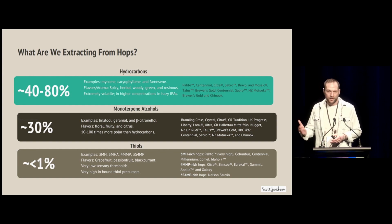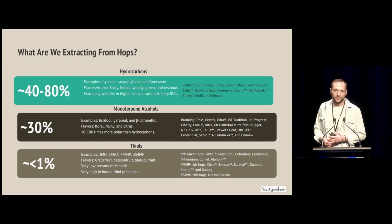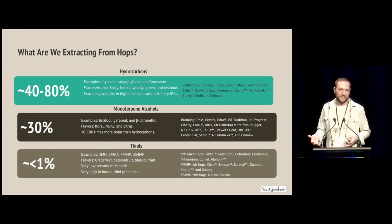Again, monoterpene alcohols, I think these are big complexity builders. I'm just trying to push as many of these into the fermenter and final beer as I can, in terms of the synergy with thiols, and it's just building a complex beer. I think it's really about trying to chock as many hop oils as you can into that fermenter.